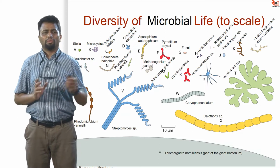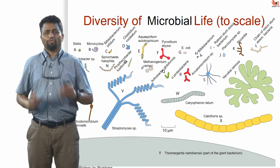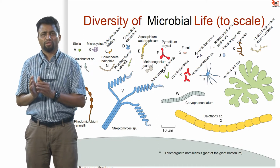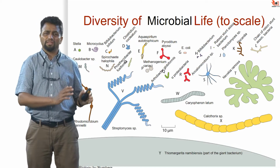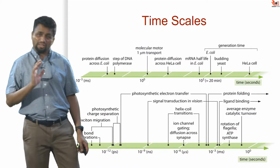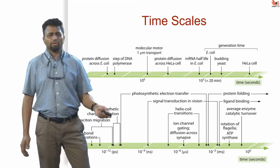Now, those of you who remember high school chemistry and physics, remember we always talk about a hydrogen atom. So for us the equivalent of a hydrogen atom in biology at this cellular scale is going to be an E. coli cell, an E. coli cell, alright.